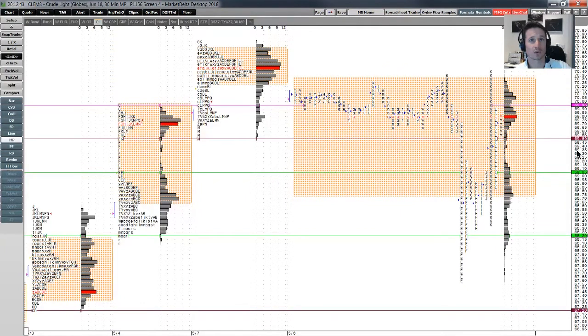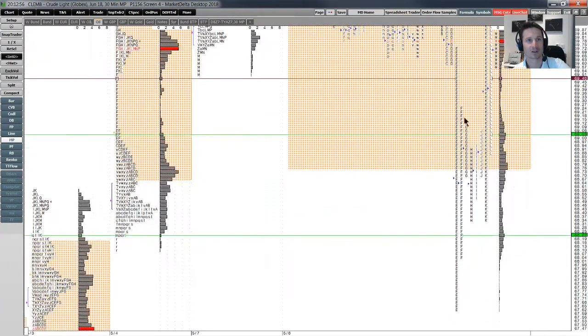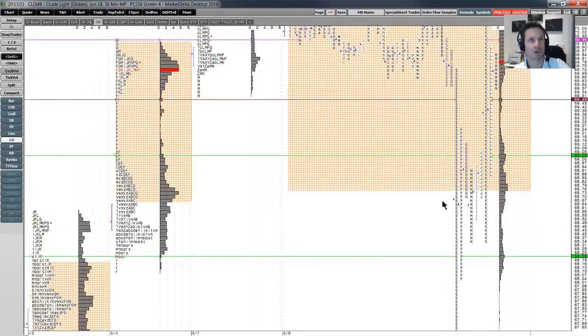Now, if you've done the profiling course, we call this the fill of the single prints. We can see, once the market broke down below that 69.57, we really got a stop run of initially 30, 40 ticks, and then the market cottoned onto the CNN reports that Trump was potentially not going to walk away. But again, the strategy remains the same.